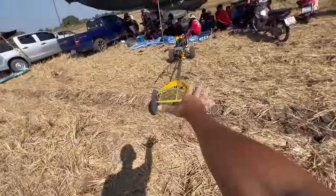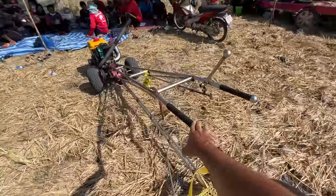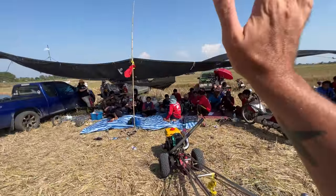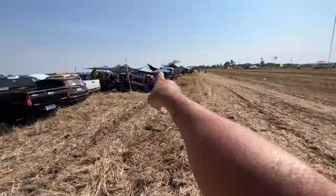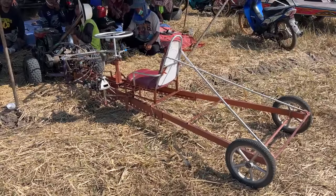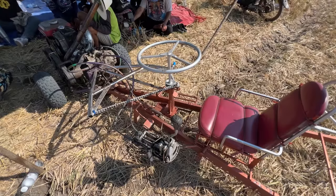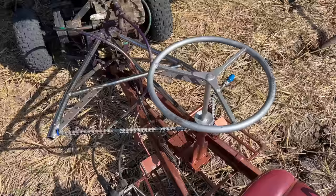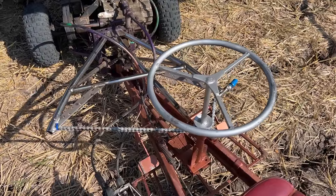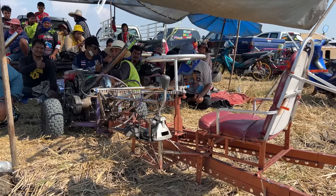So one thing I'm noticing is a lot of them are stand-up style tractors like this. So the guys just stand here and they hold the handlebars. Hello, everybody. But then some of them, like this one over here, have seats installed and an actual steering wheel. I don't know if it's a different class, but man, they are interesting. Look at the contraption on this one with the chain that's connected to the steering wheel. What the hell is going on here? Oh my God, this is hilarious.